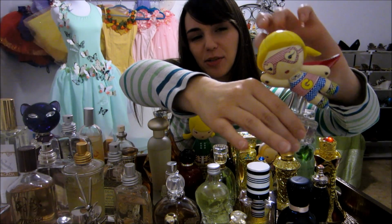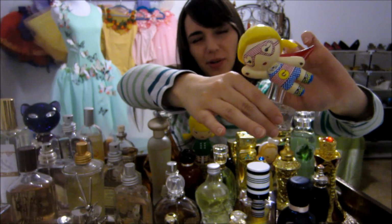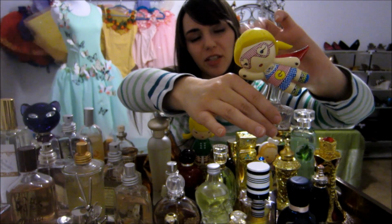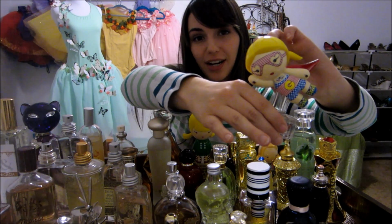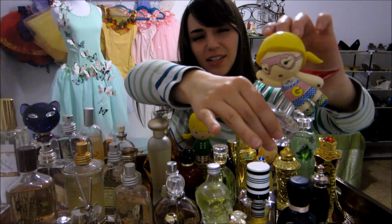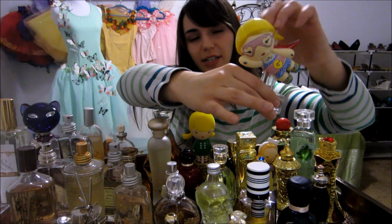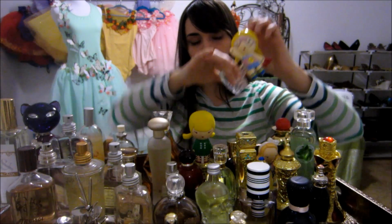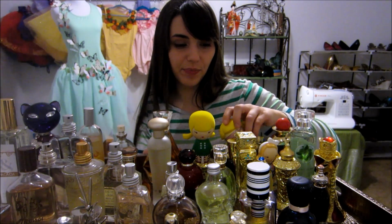So I got it thinking it would be very pineapple-y and delicious, and I tried it on, and it does have pineapple, but I was trying to figure out what the smell reminds me of, and then I realized it's hairspray. This reminds me of hairspray. So I'm not a huge fan, but maybe in the summer I'll try it again. Sometimes scents can smell really different between different seasons or different days.